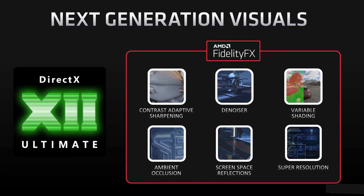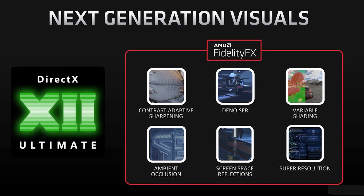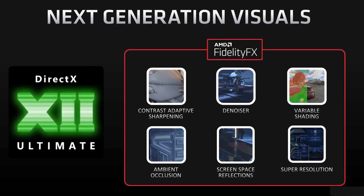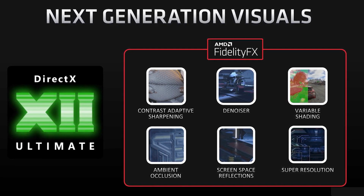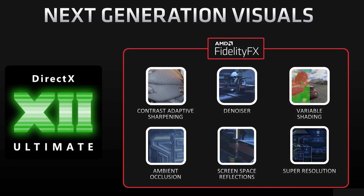Essentially what this is, is a suite of tools that developers can tap into, namely what they're calling their Fidelity Effects module. That includes things like contrast adaptive sharpening, a denoiser, variable shading rates, ambient occlusion, screen space reflections, as well as super resolution, which at the time it sounded like they were still working on. But essentially, this is a suite of tools that is going to allow game developers to leverage more of the hardware of the GPU to increase FPS and overall fidelity to the imagery.